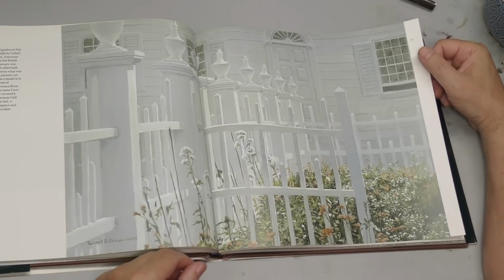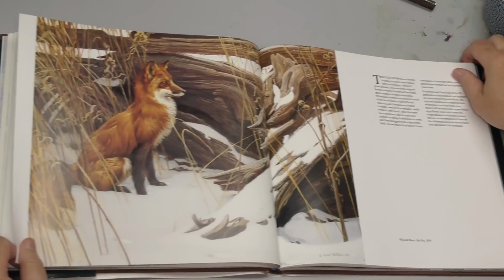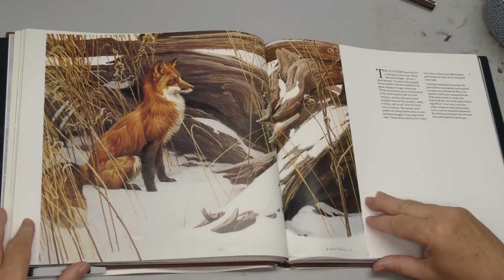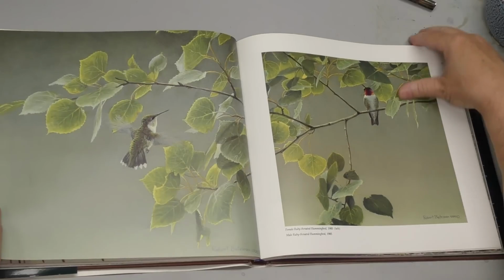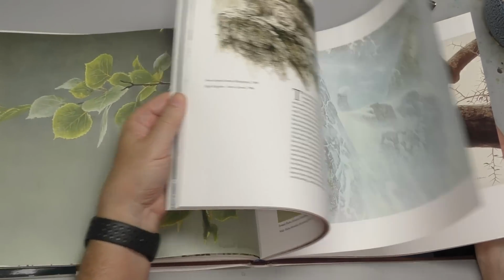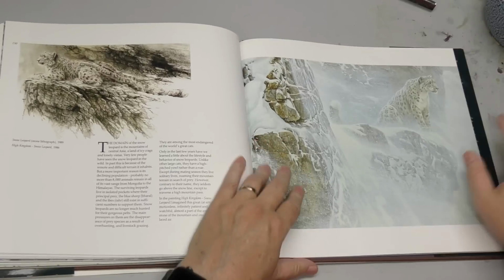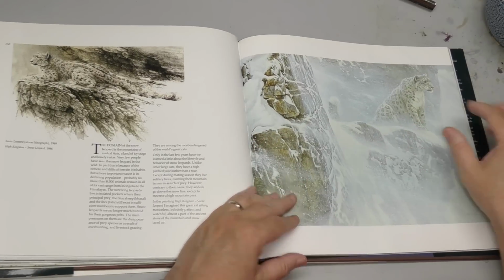No wildlife in this one. And looking at it again and just sort of rediscovering it and saying, oh, yeah, this guy. I remember this guy. How incredible. I won't go through the whole book, but everywhere you turn, it's the same thing. Breathtaking landscapes with just incredibly rendered animals.